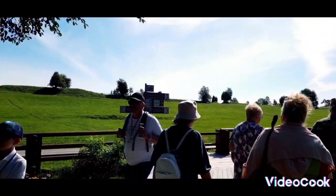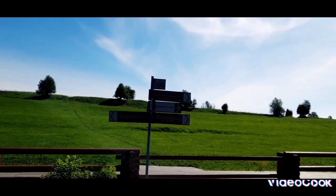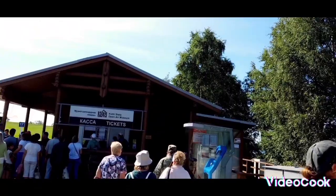We will stay on the island for 4 hours, and this will be enough time to see everything. The island is not very large. It has an area of 5 square kilometers. Here is a map of the island.